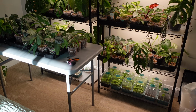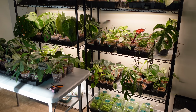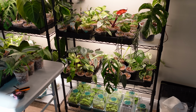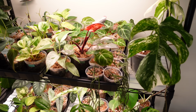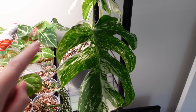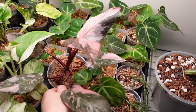Here's a little look at everything that is going to be for sale eventually. I do have some plants on these shelves that I'm not selling. I just have them here for right now. But I've been trying to organize everything. I have plants here that are going to be listed first. All these are ready to go. I have this beautiful elbow ready to go for the first drop, and this beautiful pink princess is gorgeous.